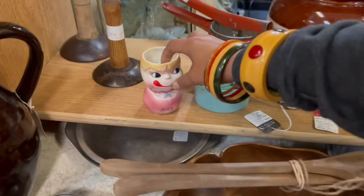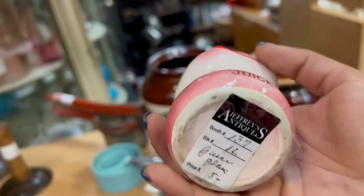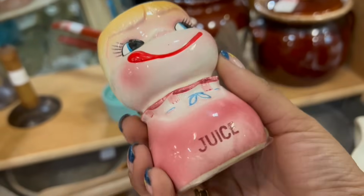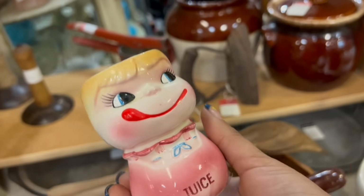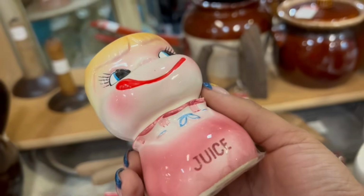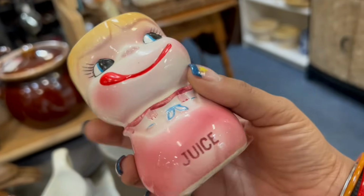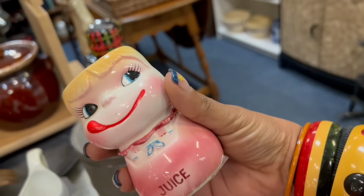No way. Look at the Yum Yum Kid juice. Dude, $8? Well, they clearly don't know. A lot of the Yum Yum Kid stuff, especially the older, sells for big money. I've actually only ever had two pieces, three, and one was like a snack set that didn't sell as good, but the other ones that were the same maker as this, I think sold for $150, $250, and $250. They were a larger piece, but I've still never seen this. $8, that's definitely coming with me.